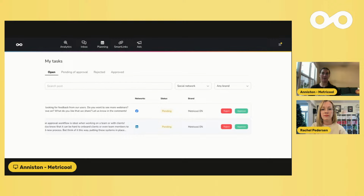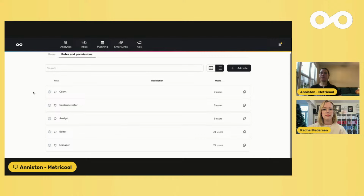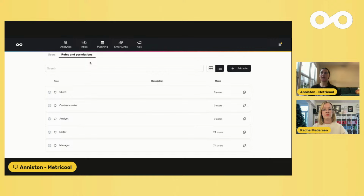And then I'm just going to show also some new roles and permissions that we have. So we have created some default, some set roles. So we have client, content creator, analyst, editor, and manager. So these all have different permissions of what they can access. But if you want to create a more customized role and say, you want your client to access not only analytics, but be able to approve content, maybe be able to actually schedule content themselves, whatever you need, you can add a specific role and toggle on which permissions they have. So really just makes it customizable to you, your brand, whatever you need with your content approvals.